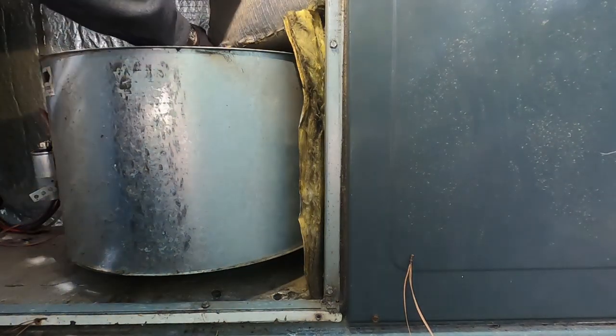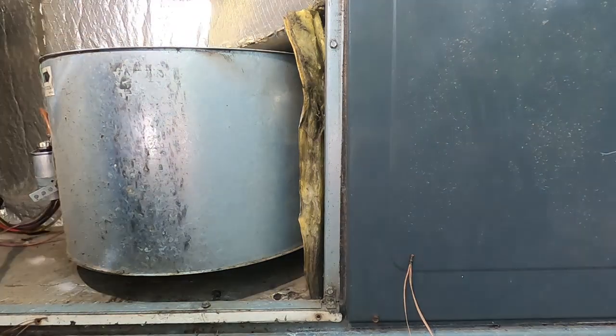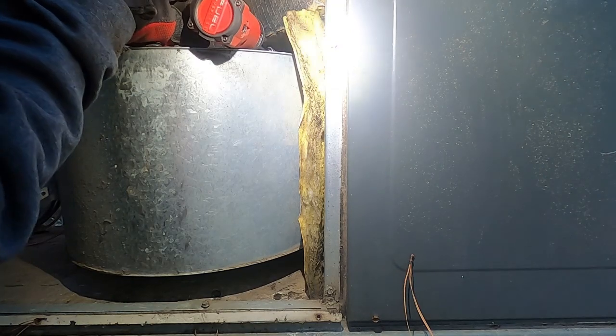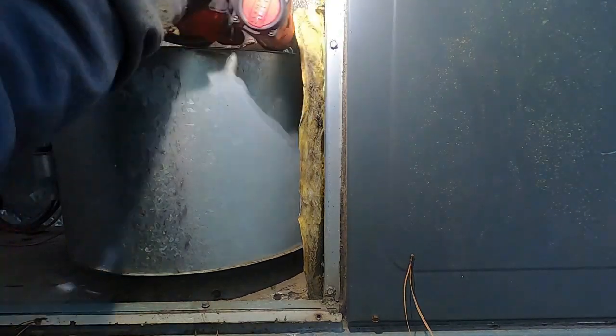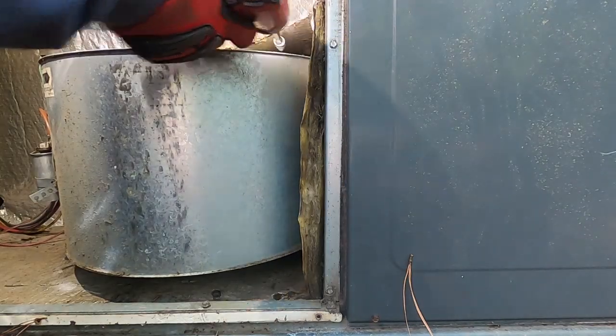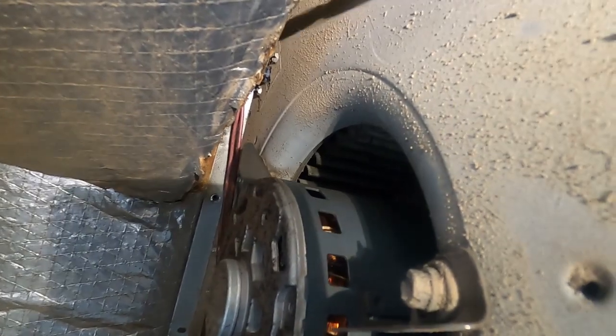Evidently this has been an ongoing problem. The rollout switch seems to be the tipping point, but the warranty company sending out companies, they're not able to figure out why the rollout switch is tripping. That screw back there is always the little bitty.